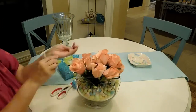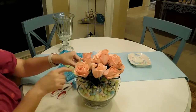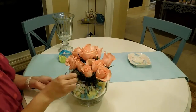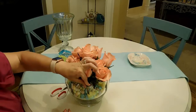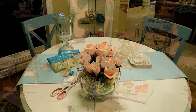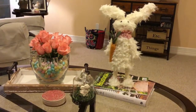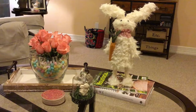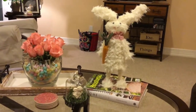It's starting to look a lot better. I'm liking it so much better than the pedestal candle holder. It just gave it too much height, and I really wanted it to be a little bit more low profile. So I changed the roses. I had to trim them down and put them in this beautiful little glass bowl that came from my grandmother's house, and I just think it looks perfect.